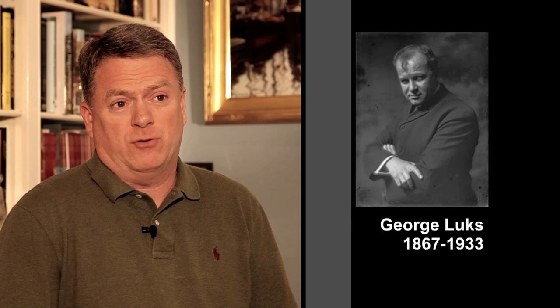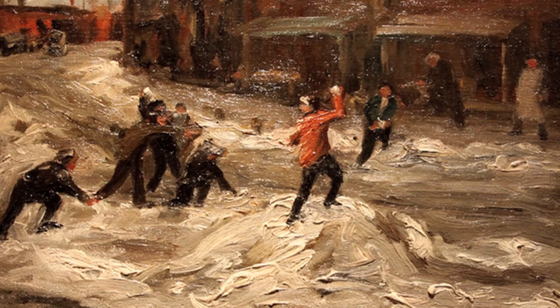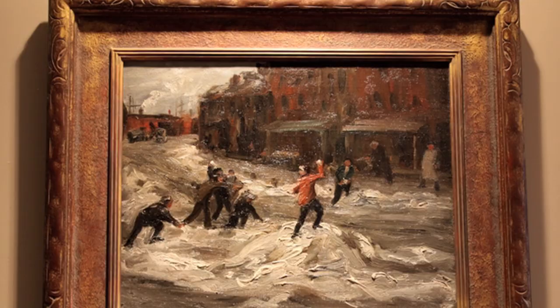It's a social realist urban landscape scene from about 1910, roughly. I don't remember the exact date. It's kids in New York City having a snowball fight on a mound of dirty snow. It's classic ash can art. And though I have several pieces by members of the Eight, the originators of the ash can movement, that's probably the only true ash can type painting that I have.